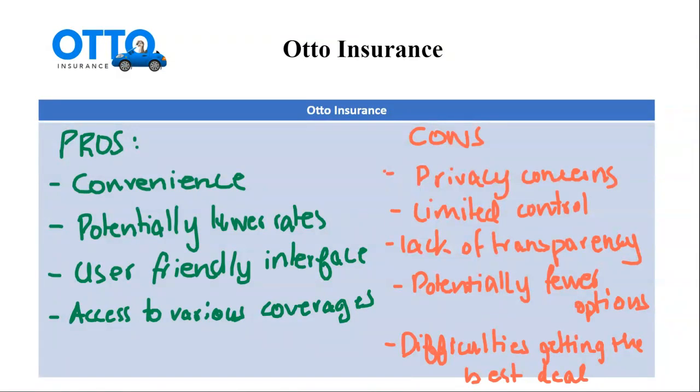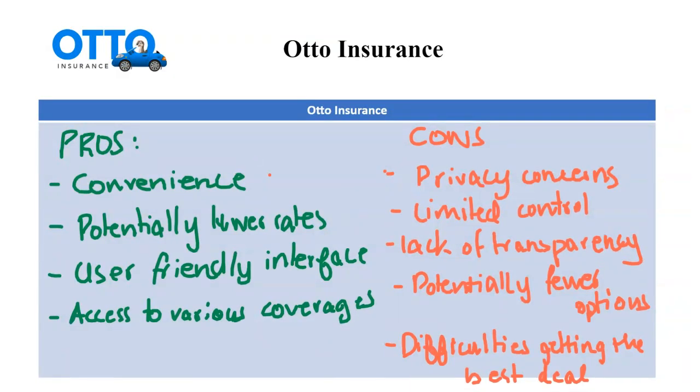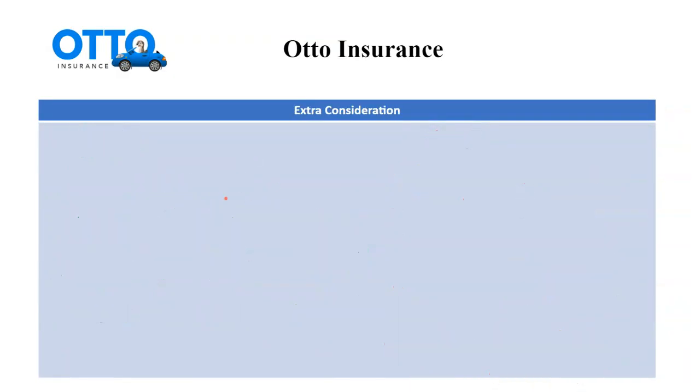So that is it for the pros and cons. Now I want to talk about some extra considerations. Alright, so I'm just gonna move on to the next slide. And now let's talk about some extra considerations that you should take. The first one is customer reviews.